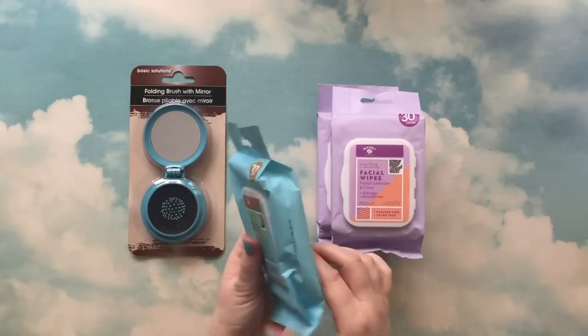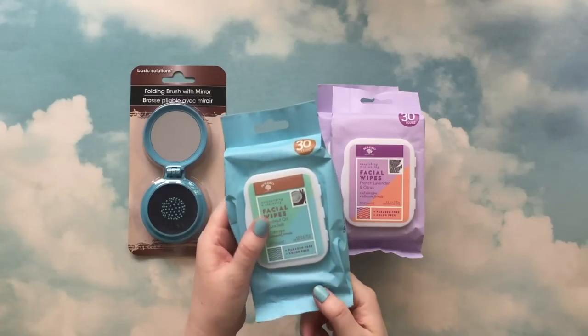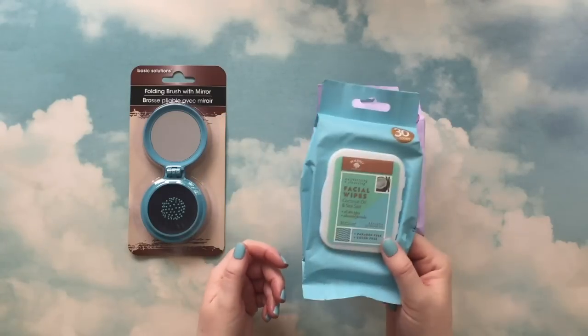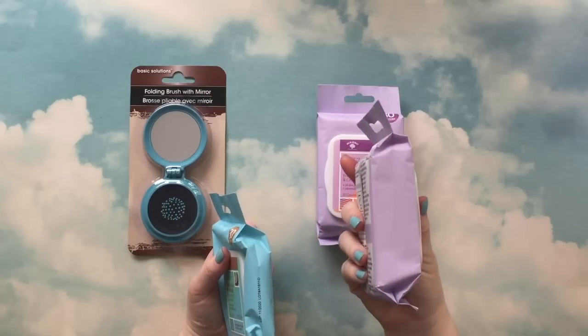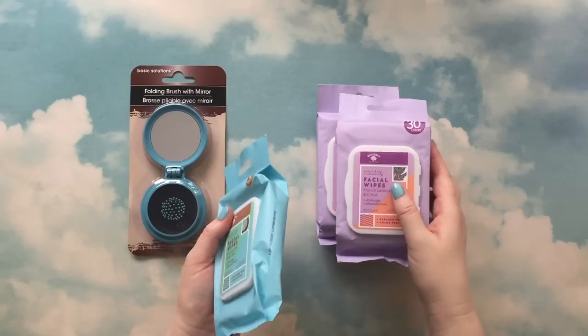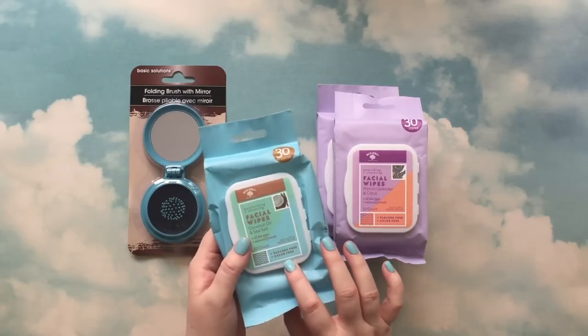And for shorter trips, like the one I'm going on, which is kind of a long weekend, I like to just use half the packet and save it for my trip, because why do I want to take a whole big packet like this when I really only need facial wipes for 3 or 4 days. Just an idea to save a little bit of weight in my luggage.